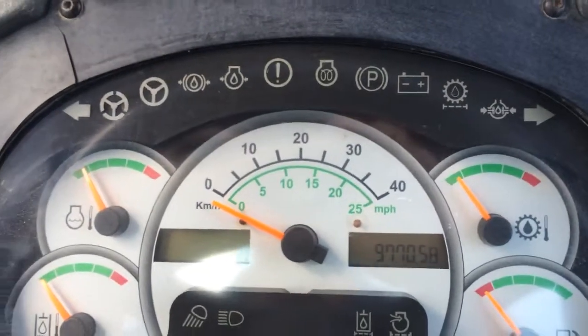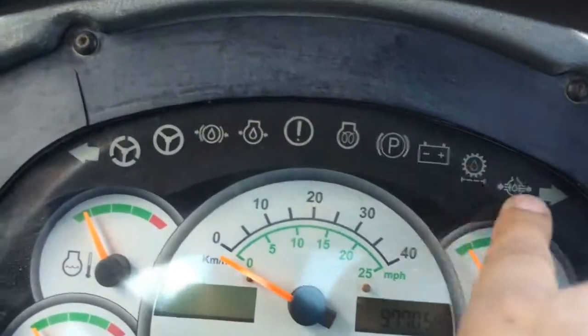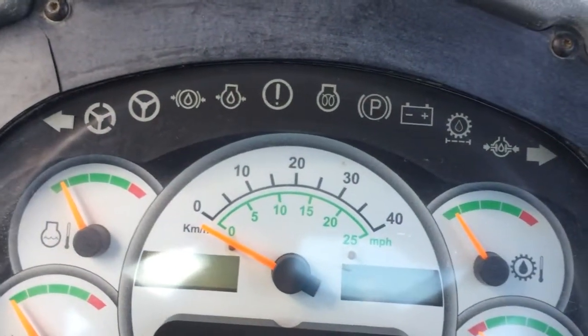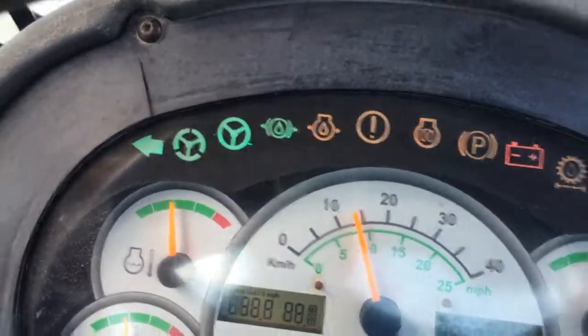Okay, I'm going to add this to the cab. I was out of frame to show that these lights here work, so I'm going to try it again. See, all those lights work.